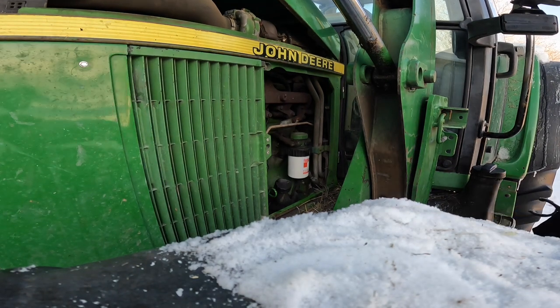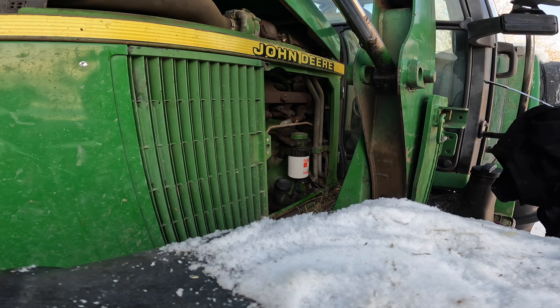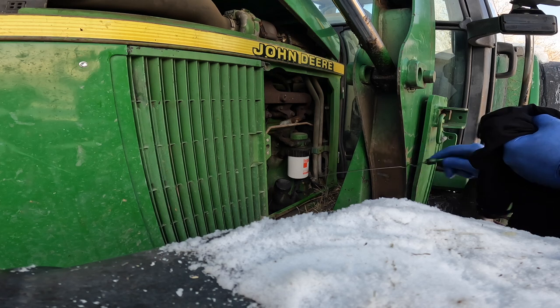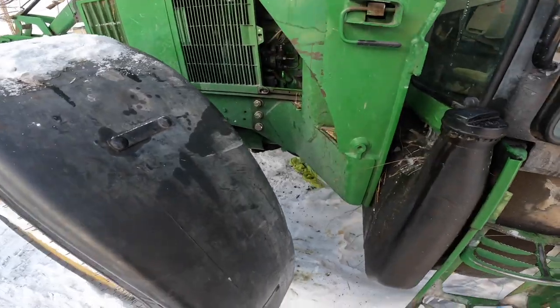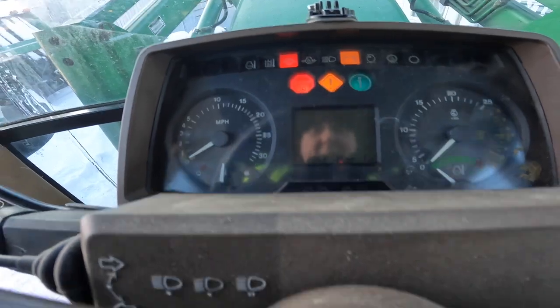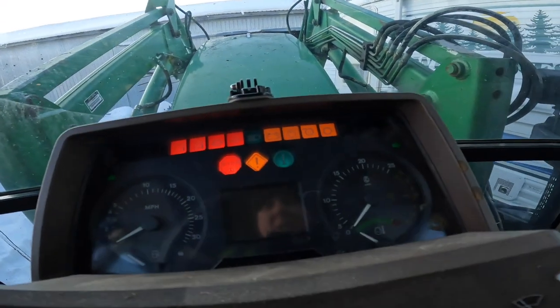Let's pull the dipstick. See what the oil's at. All right, let's start this beast up. Cool off quite a bit out. Cycle these glow plugs a couple times.